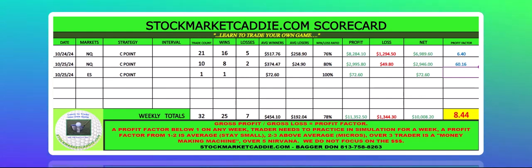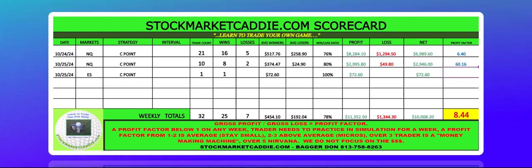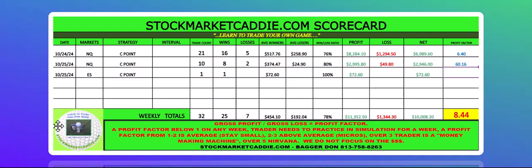Today is Sunday at about 10 a.m., October 27th, and you are looking at a trading scorecard from last week. And no, it is not my scorecard. It is Scott's scorecard. And who is Scott? Well, I'm going to maintain his privacy. He is in the beginning stages of Q School. And this is what he traded and did last week. Let me show you. It was on the 24th, the 25th, and the 25th.